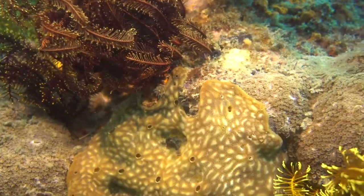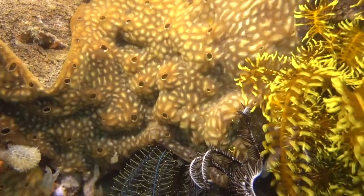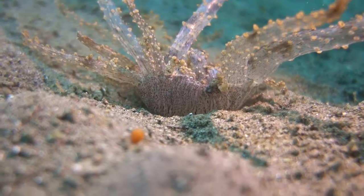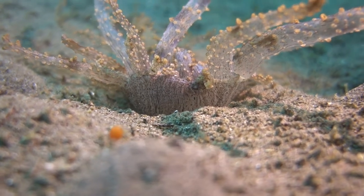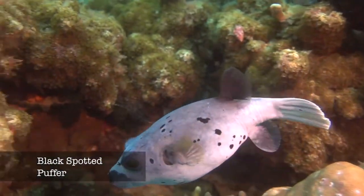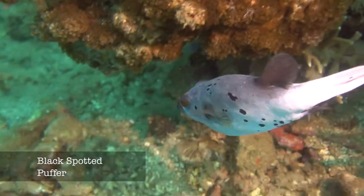APO Island is actually a poster child for community-based marine protection. It's one of the first sanctuaries that was established in the Philippines that's fully managed by the local community. And since then, a lot of other places have copied it.